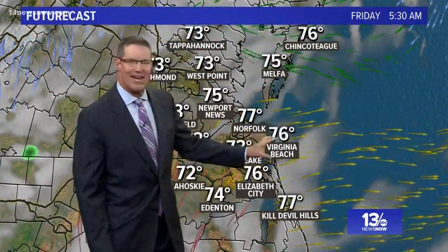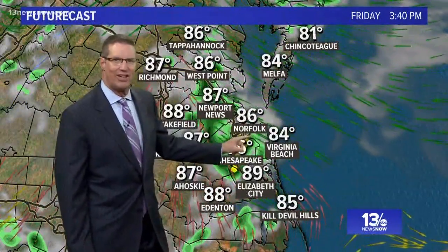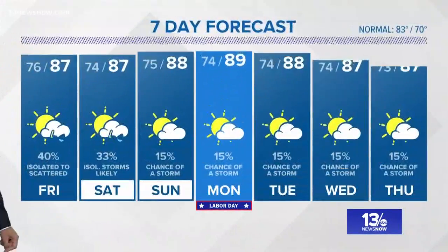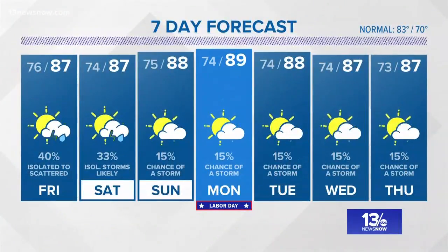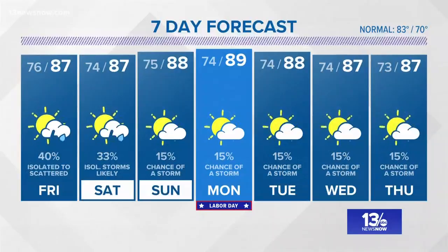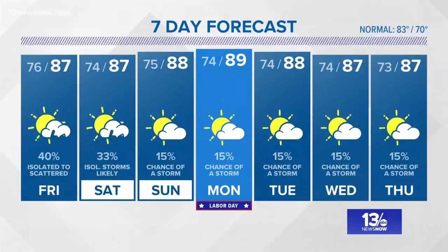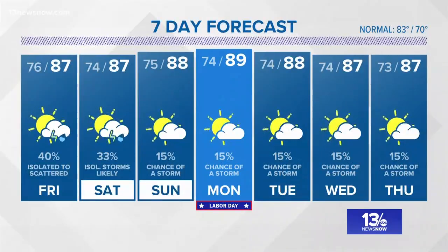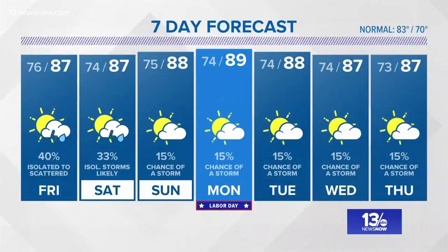Meanwhile, the rest of the overnight, anything that's out there gradually dying off. And then tomorrow, we're going to look at temperatures that are down a little bit, but more of these isolated to maybe even scattered storms. I'm thinking I'm going to have to up the number. In fact, I already have. From what did I go, 25, I want to say, percent earlier. I'm upping it to 40% isolated to scattered showers and storms instead of isolated. And then pretty much the same story over the weekend. 87, 88. Rain chances gradually go down as we get into the weekend. And Monday looking hot, but 15% chance of rain.